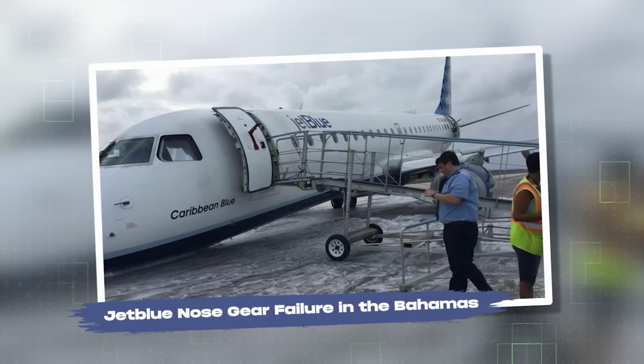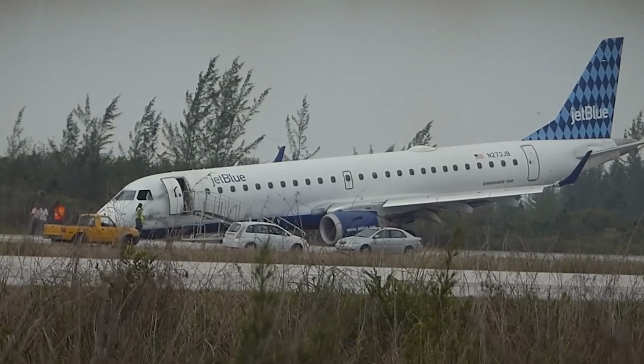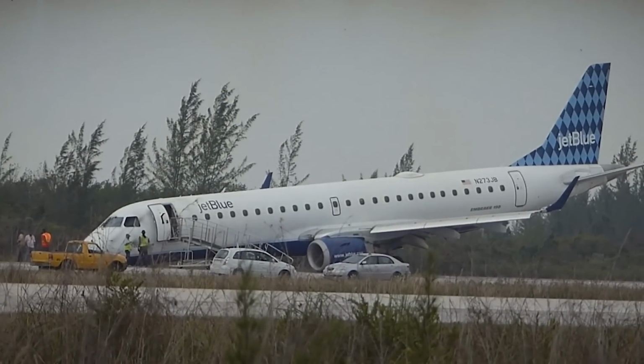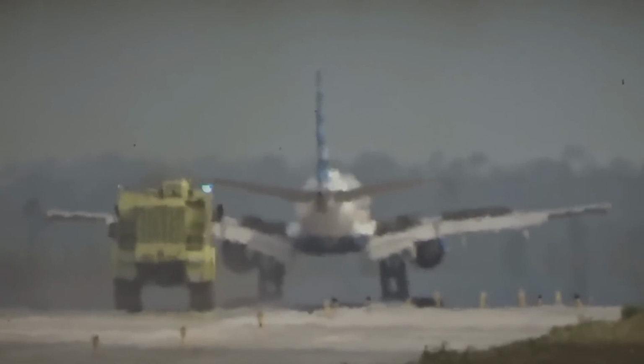JetBlue nose gear failure in Bahamas. Buckle up for a dramatic moment as a JetBlue Embraer 190 encounters a nose gear failure during landing at an airport in the Bahamas. The aircraft tilts downward and its nose scrapes along the runway, creating a nerve-wracking scene. If you were the pilot, what the heck would you do in this situation?